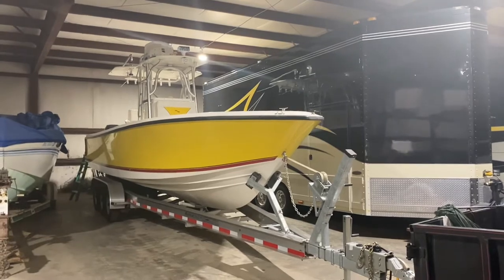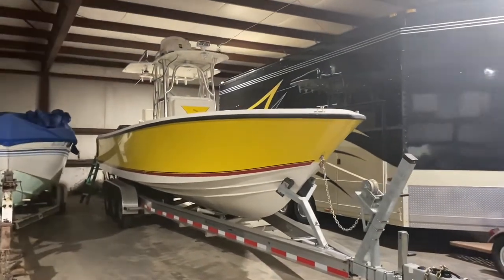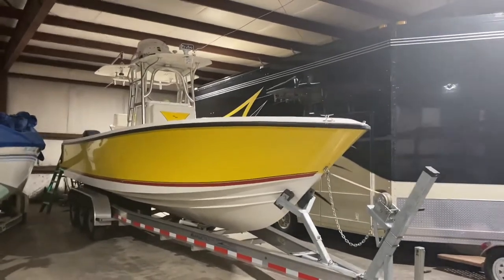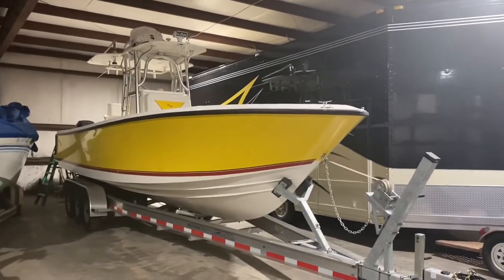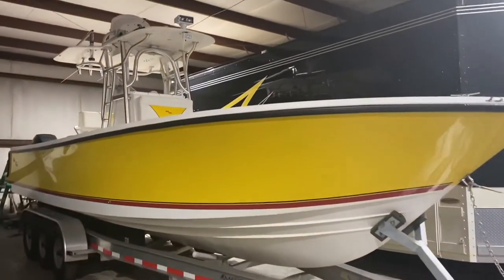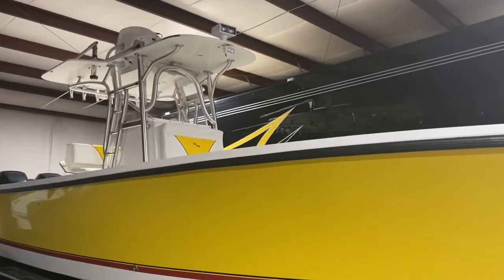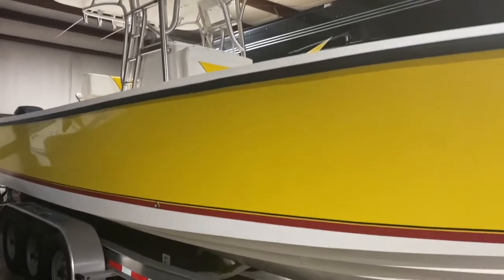intracoastalyachtsales.com. Today, we're on Lake Wylie, South Carolina, checking out a beautiful 2004 CV fishing machine. I need to say no more. Beautiful, beautiful boat. Again, another exclusive listing for Intracoastal Yacht Sales.com. Take a look at this bad boy awaiting its next owner.